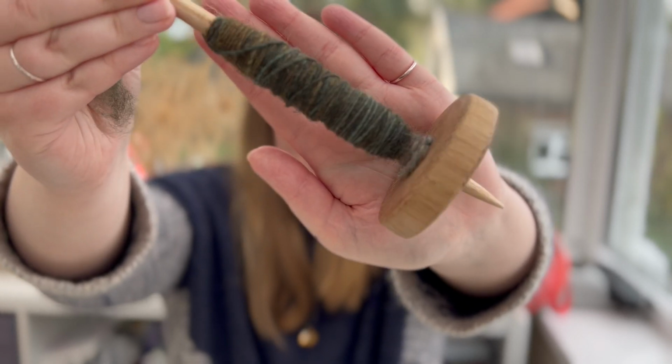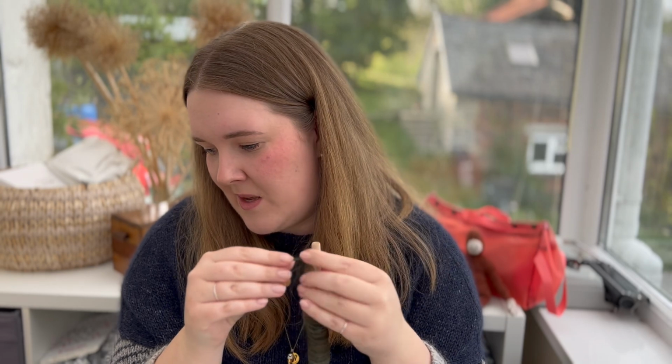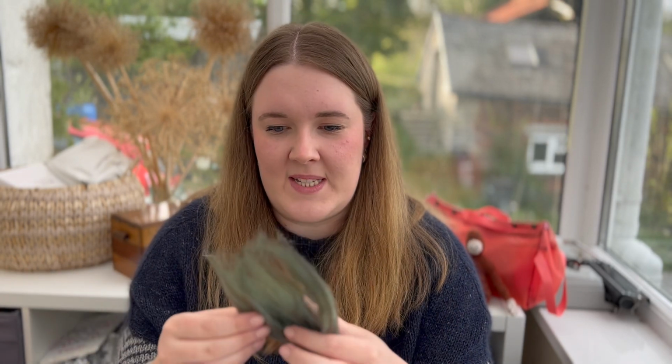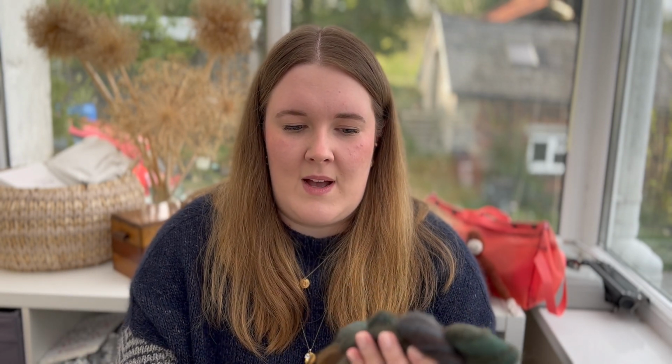The colours are all nice and sort of merged. It does look like lichen and moss. I haven't been too precious about how the colours are changing. I'll just take off a piece and spin that and then go on to the next one. I think you can be a bit more intentional with how the colour changes go, but I haven't worried about any of that at this stage. I'm just really enjoying it.